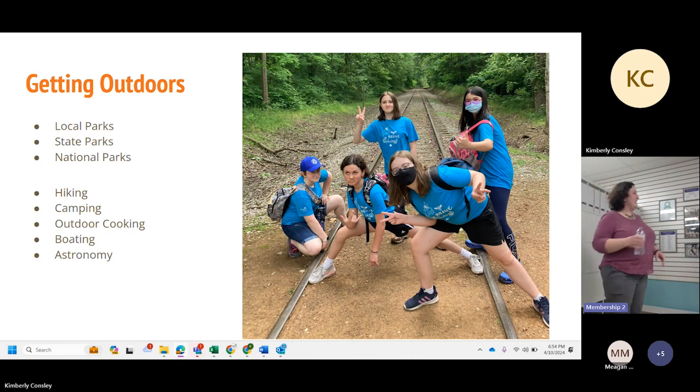So, getting outdoors in general. If we're not talking about specifics, just getting outdoors, again, there's no wrong way to do this. If you are a city girl and you have no interest in hiking uphill both ways and peeing in a hole, I totally get that and I support that. But that doesn't mean you can't get outside with your girls. There are so many different ways to do it. Please don't let that intimidate you.